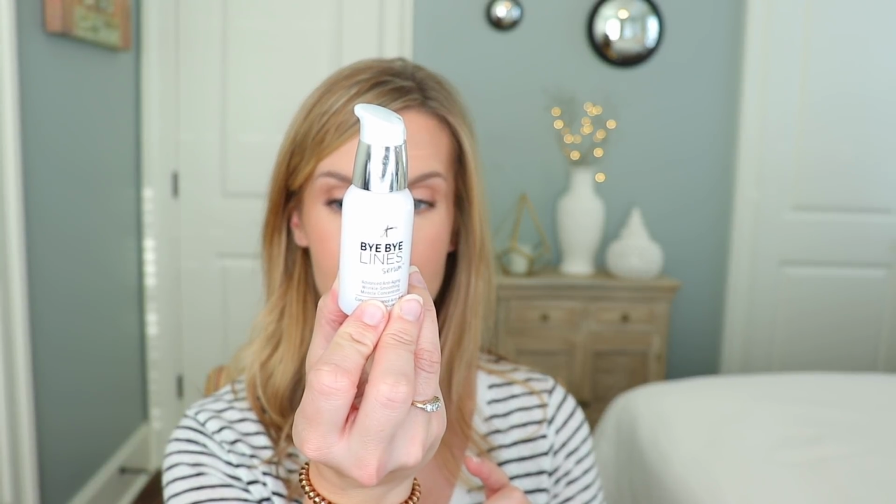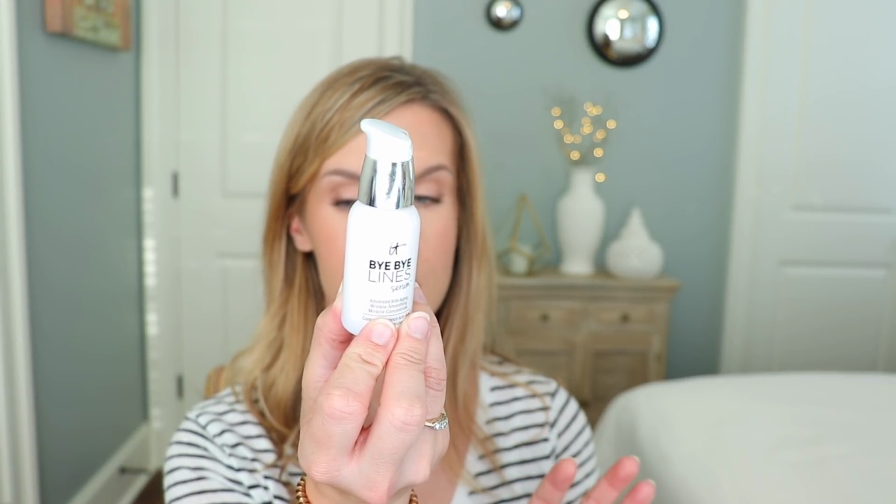I did want to touch on the Bye Bye Lines serum because I know a lot of you have been curious about this, and it is part of the Bye Bye Lines line. So I wanted to cover it, and I have been trying this for pretty much the same amount of time that I've been trying the foundation. They go really well together. I like the serum. It's $58 for 1 ounce of product, which may seem like a lot. It's not drugstore prices, but it does have peptides, collagen, and hyaluronic acid in it.